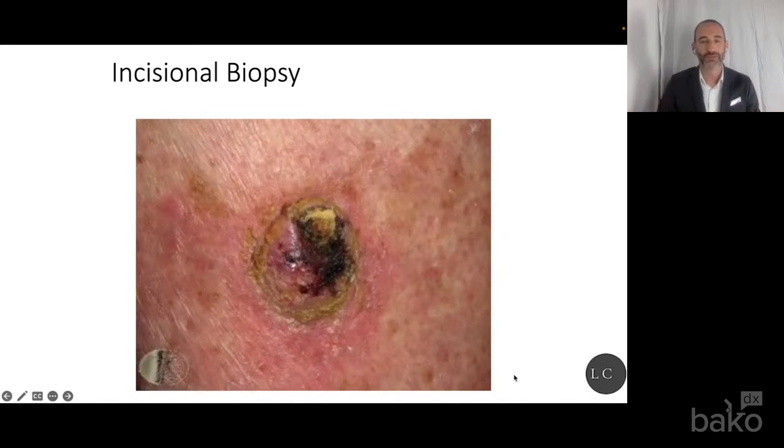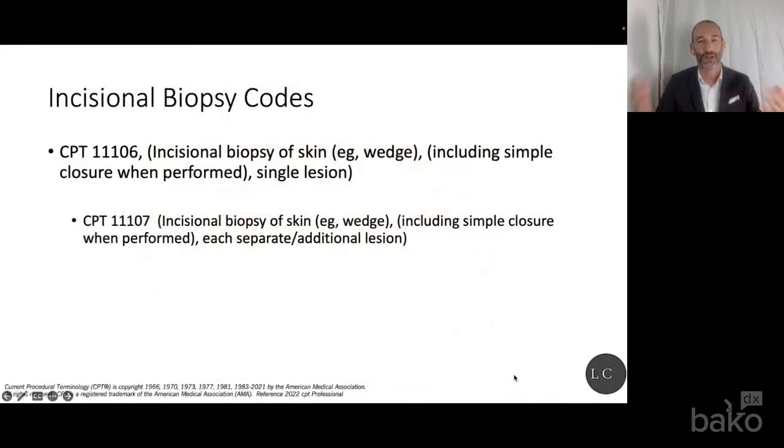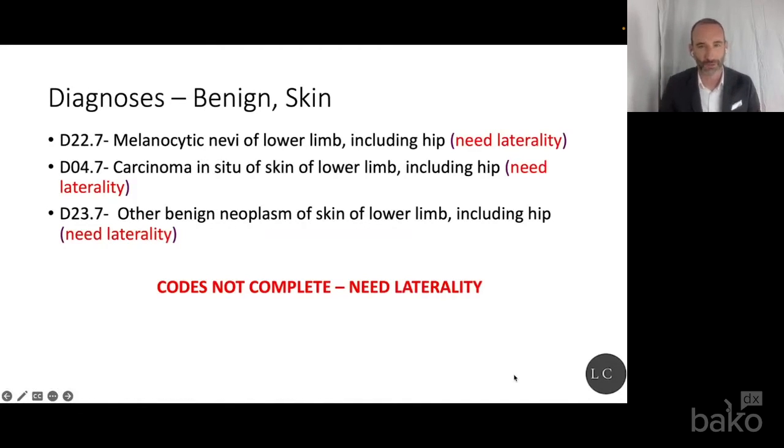We also might have a situation where it's appropriate to perform an incisional biopsy, something like an ellipse where we incise and cut out part of the lesion. So this is not a punch. This is not a shave. This is also not an excision, right? Excision is cutting the whole thing out. Incision is cutting part of the thing out. So if we perform an incisional biopsy, we have the same deal with a CPT code for incisional biopsy, CPT 11106. And if we perform more than one, there is also an add-on code for each additional incisional biopsy with all of the same guidelines applying to that add-on code that apply to the others that we talked about.